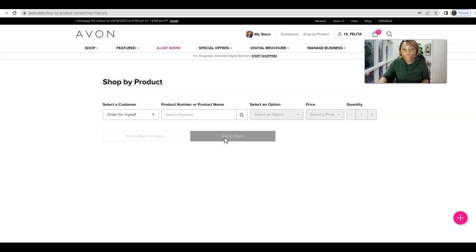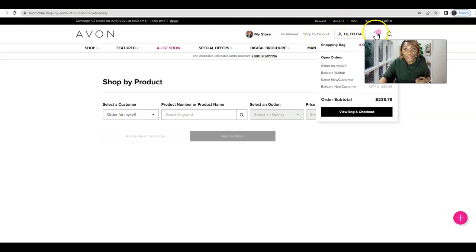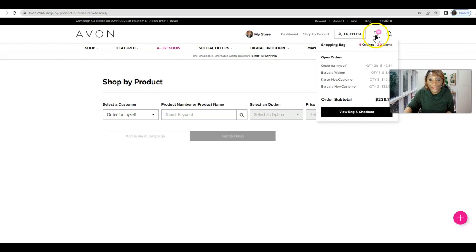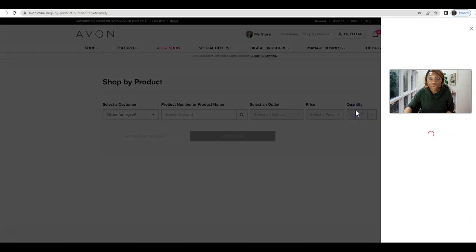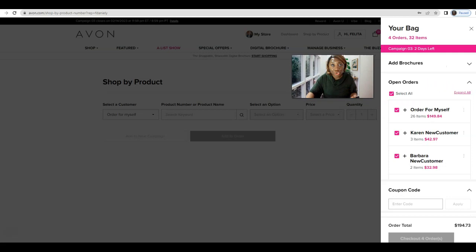Okay, so just remember, anytime you need to keep adding to a specific order, all you have to do is go back right here to shop by product code number. And this is always your bag. And so you can always view your bag and get ready to check out. Once you get ready to check out, Avon's going to ask you to pay for your order. That's where you key in your credit and your debit card order. I believe that it's automatically going to come shipped to you, ground transportation. That's like the normal delivery.